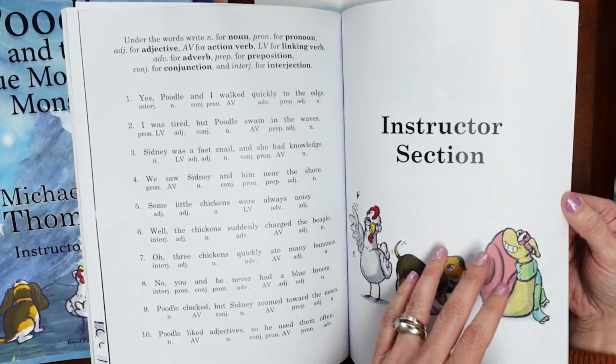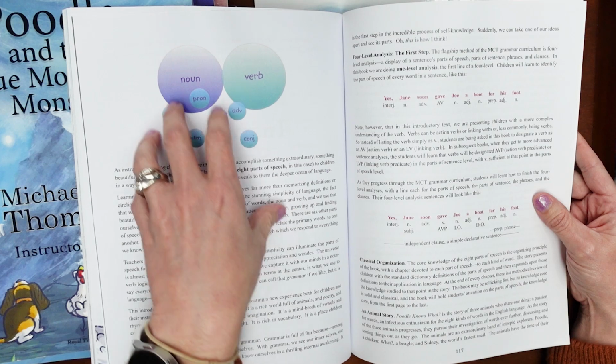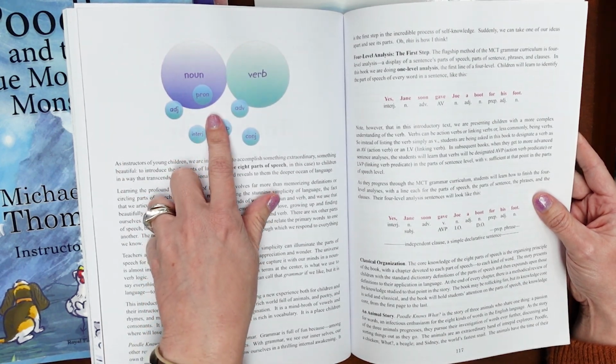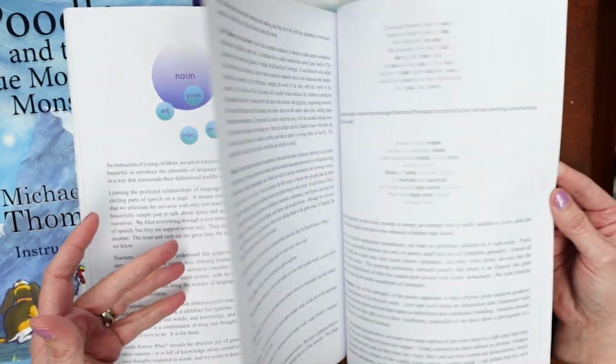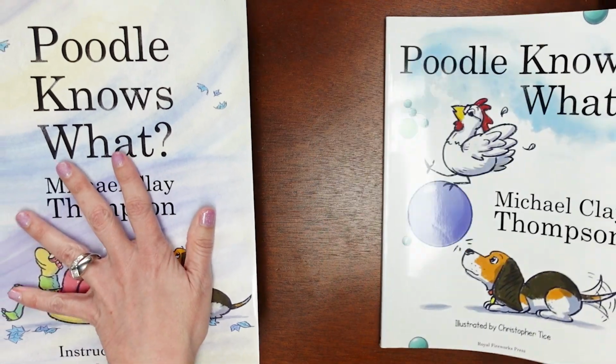Now in the back in the instructor section, there is a lot more information. These little visual graphic approaches to diagramming a sentence, to labeling parts of speech, come up again in the later levels. So it's nice to have. Now, let's get a look inside. That was the instructor manual.